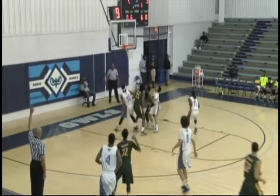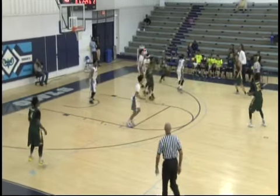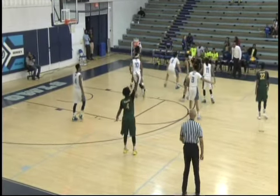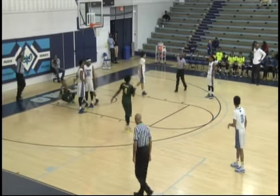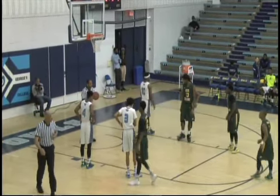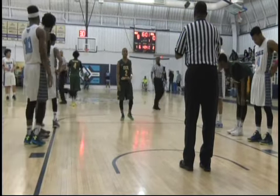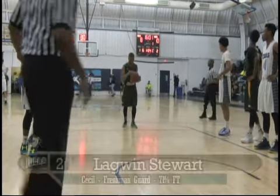Ball swinging around the perimeter. Prince George's is set in their 2-3 defense. They like to switch on that defense though. They'll play through those screens. That's one of Prince George's strengths. They'll utilize their speed to get around picks and screens, and they'll pretty much defend anyone, no matter what their position. 10-8. Cecil is taking a two-point lead.